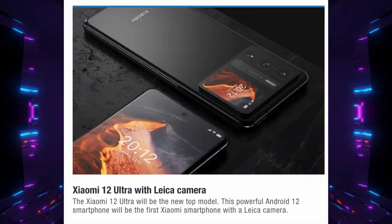So our first story of the day is about the Xiaomi 12 Ultra. I had some of you ask me about talking about this phone, so I thought I would. So this is a first look at what this phone is going to look like and some of the features that it's going to have. So without further ado, let's jump into this story.